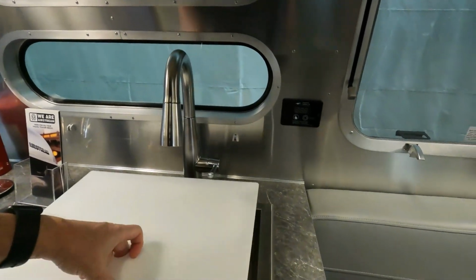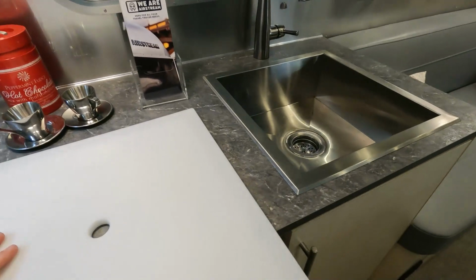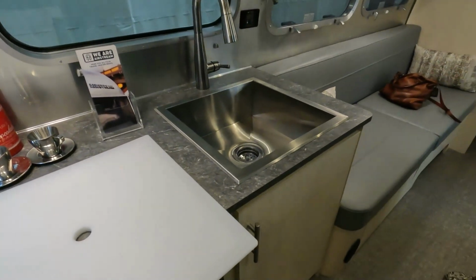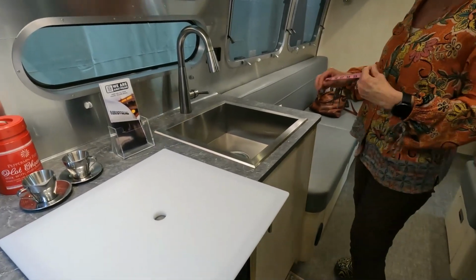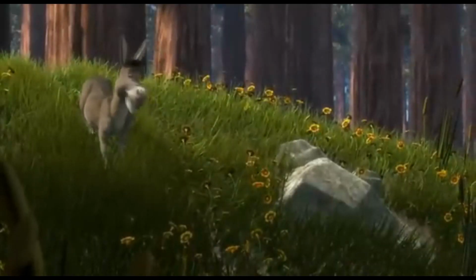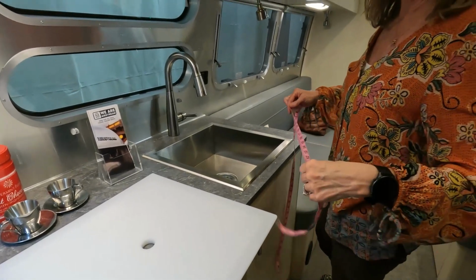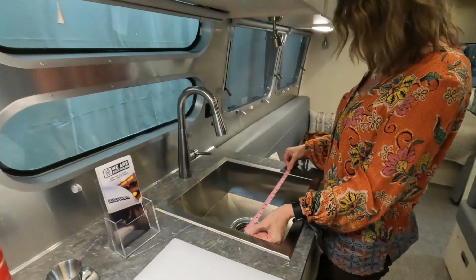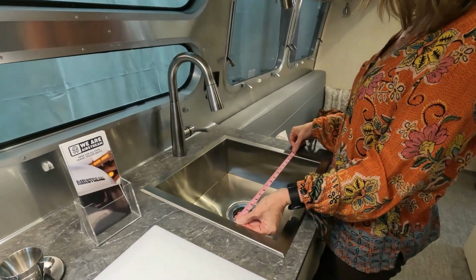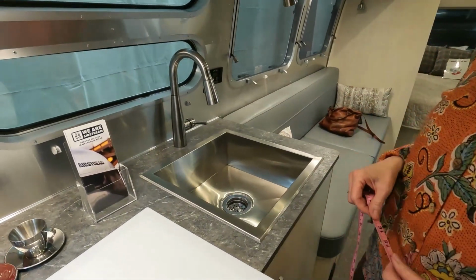And we'll move to the sink. Look at that sink. I want to measure that. Cindy is going to tell you the size of the sink. Bear with. I like that table. That's a nice table. I like that boulder. That is a nice boulder. Just happened to have one. So, inside measurement, 15 and a half. I'm going to say it's probably square. Yep, 15 and a half, 15 and a half. That's good.